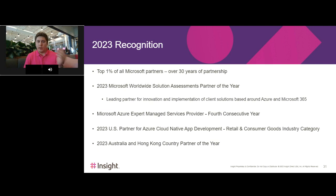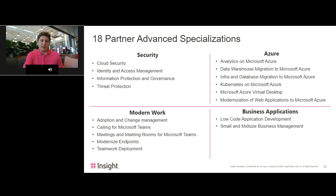We won awards with Australia as well as Hong Kong country. And when it comes to app development and really understanding, Insight's done a lot of strategic acquisitions through companies like Blue Metal, Cardinal, as well as Datalink to really incorporate those types of solutions, those application development solutions, the data center solutions, servicing, all into one portfolio within Insight. So that's kind of Insight as a high level. And I presented on this one, so I'll skip it. But again, just wanted to focus on these specializations around security.